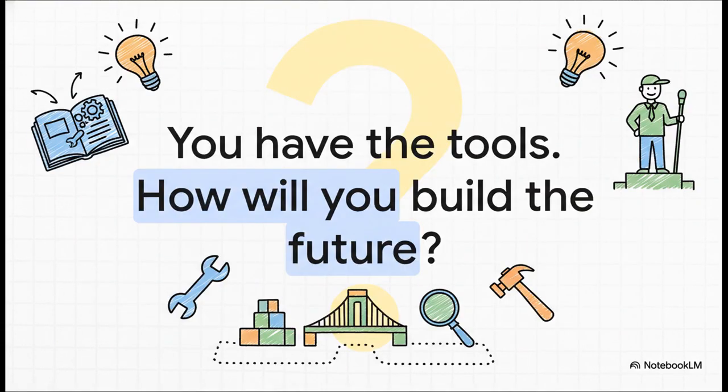So, there you have it. We've walked the entire path, from getting inside a learner's head all the way to embracing your role as a leader. You have the framework now. You have the tools and the perspective. So the only real question left is, how are you going to use them to build the future?